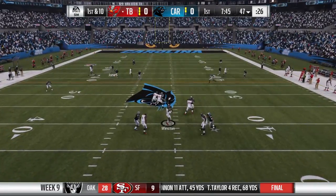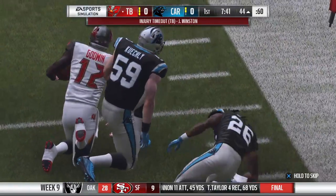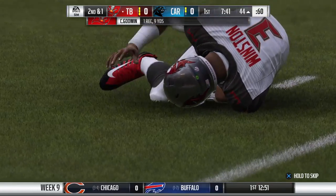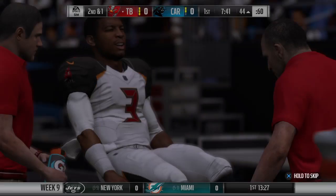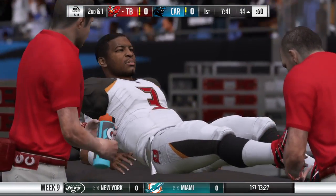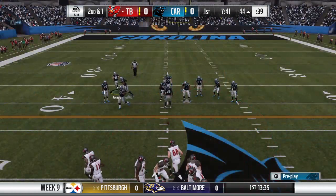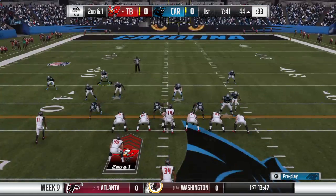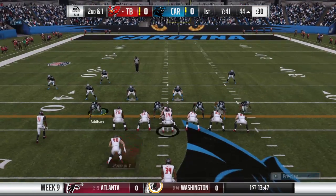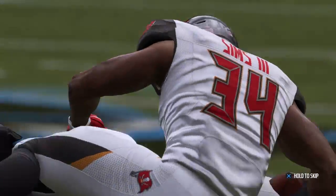Winston now to throw on first down. Left side here, that's complete to Godwin. And he'll be taken down at the 44-yard line. Oh, Jameis Winston still down. Must have been shaken up there on the last play. Let's hope he's okay. While the training staff takes a peek, we'll take a break. That last catch short of the marker by just a yard leaves him with a very manageable 2nd and 1. Sims. And he's going to get stopped up quickly. Give him a yard down to the 43.